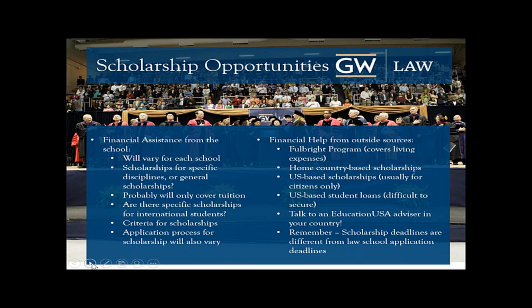So in terms of scholarship, you see on this screen that we've got, as I said, definitely various sources for help. So talk to the Education USA advisor in your country, and then when applying for scholarships, absolutely apply for scholarships at each law school. There are multiple scholarships offered at the law school. Very specifically, let me talk about GW.